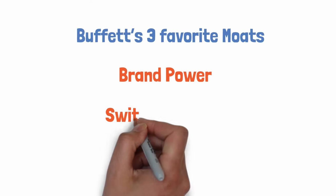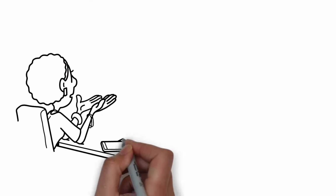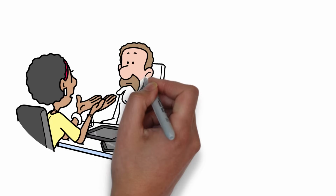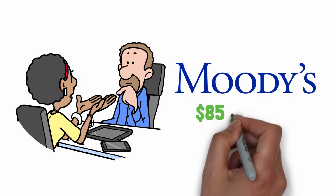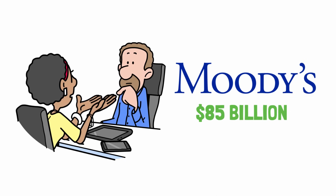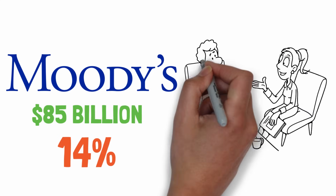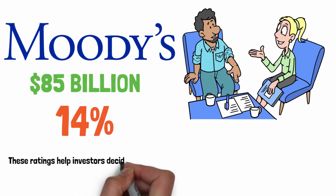The second type of moat is switching costs. Switching costs are another kind of moat Warren Buffett loves, when it's difficult or risky for a customer to switch to a competitor. Take the company Moody's, for example, a business worth $85 billion that Buffett owns 14% of. Moody's provides credit ratings, like financial report cards for companies and governments that want to borrow money. These ratings help investors decide how risky a bond is.